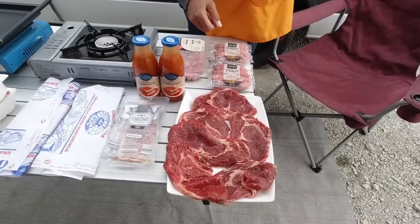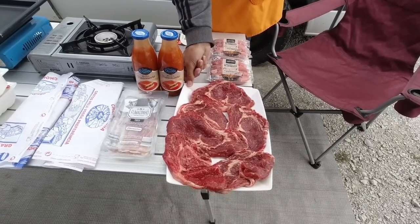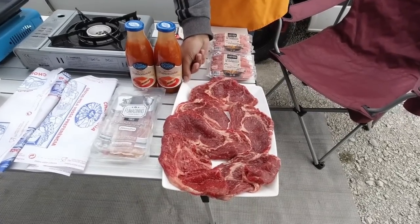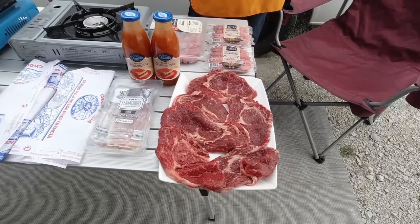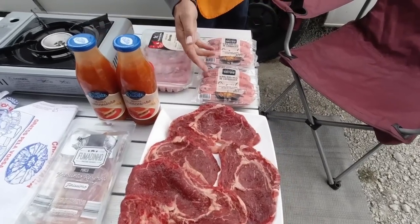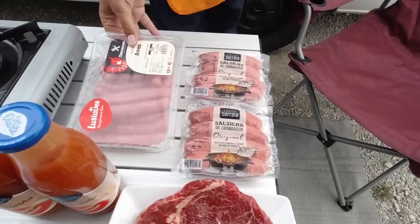Let me just run through the ingredients, because basically it's a multi-layered meat and cheese toasted sandwich. But there's a lot that goes into it. So let me show you some of the things that we're going to put in it. The main meat is this beautiful steak here, and we've just put a little bit of salt on the steak. We've also got two different kinds of sausage here that we're going to cook.